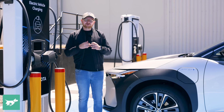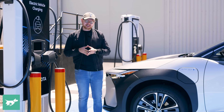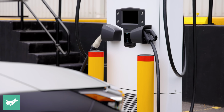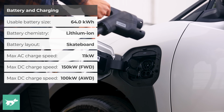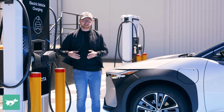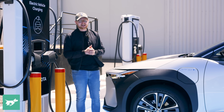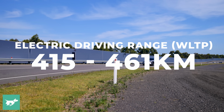When it comes to battery size, range, charging, warranty, and other running issues, the BZ4X is about mid-pack. Now, Toyota says that it's capable of 150 kilowatt charging speeds, which are actually decent for this segment. And the claimed recharging time with a compatible charger is about 30 minutes to go to 80% of the battery. So we'll obviously do our own range and charging tests once the car is launched here in Australia, so we'll know for sure.